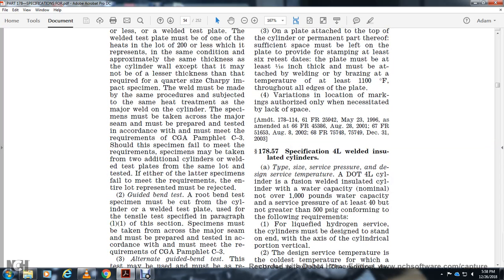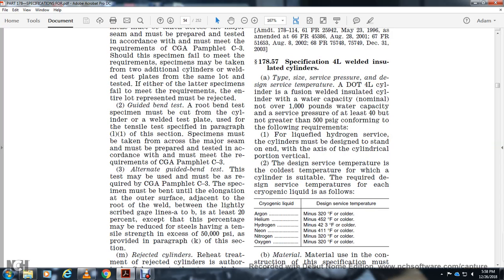Bend test. Bend test specimens must be cut from the cylinder or weld test plate used for the tensile test specified in paragraph 1 of the section. Specimens must be taken across the major seam and must be prepared and tested in accordance with, and must meet the requirements of, CGA pamphlet C3. Alternative guided bend test. If the test may be used, it must be as required by CGA pamphlet C3.